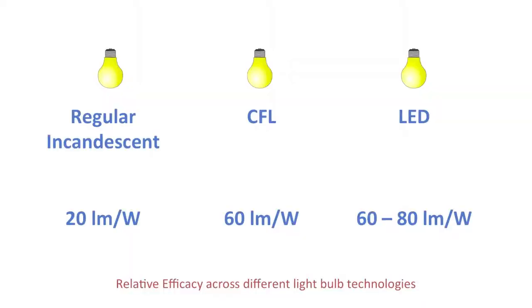Let's put that in perspective real quick. An incandescent, 20 lumens per watt, a CFL, 60 lumens per watt, and an LED, 60 to 80 lumens per watt. And seeing as you're paying for electricity, you want the most amount of light while only using the least amount of electricity.